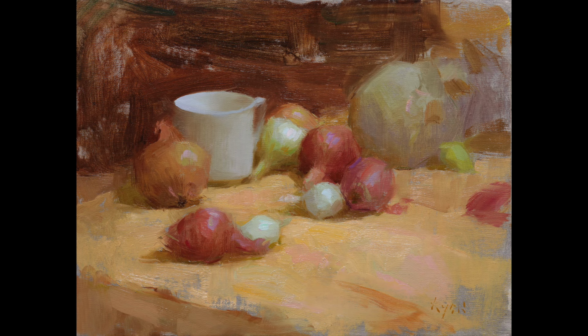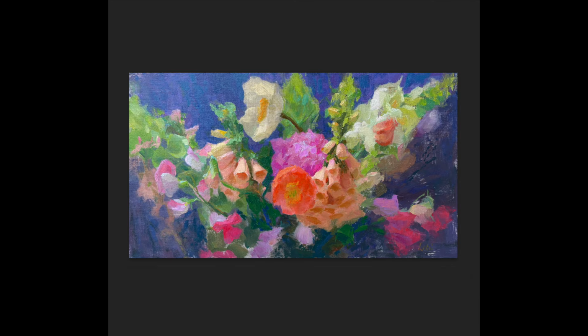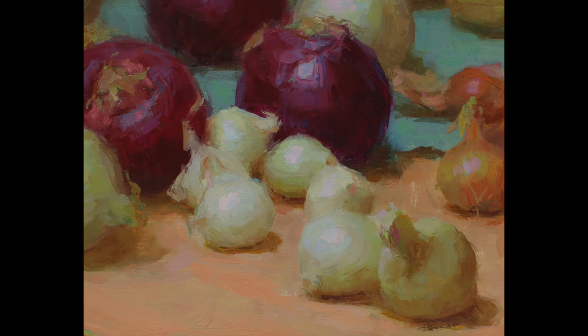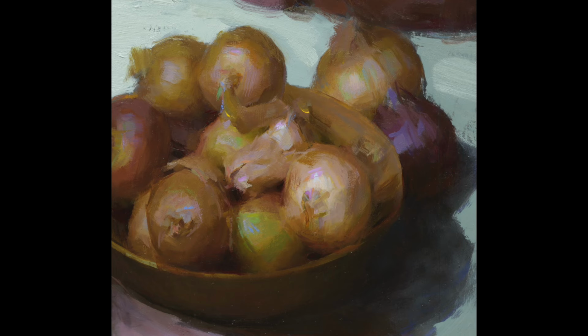Each workshop, Scott and I bring sketches. And here are just some of the sketches that were sold to students. Now, these are all done in the idea of block-in or demo or practicing color combinations. I did a video of this one to show people my process of painting onions. And I'm just so appreciative. If it wasn't for people helping us out and buying these sketches that wouldn't normally go to galleries, we wouldn't be able to keep doing this.